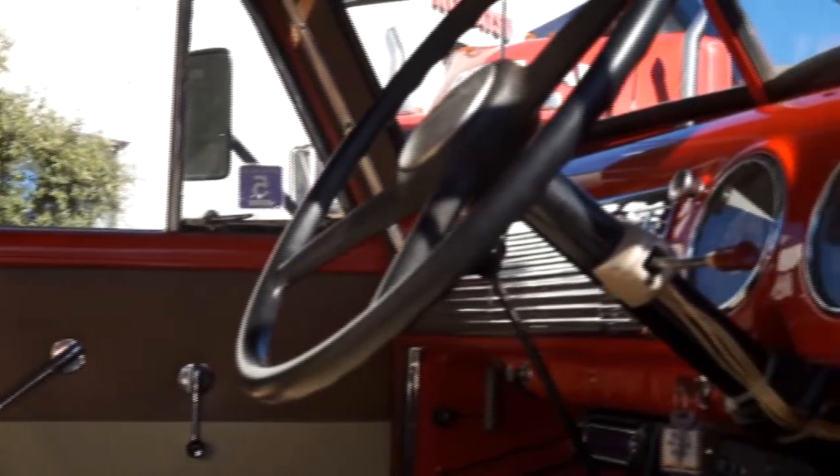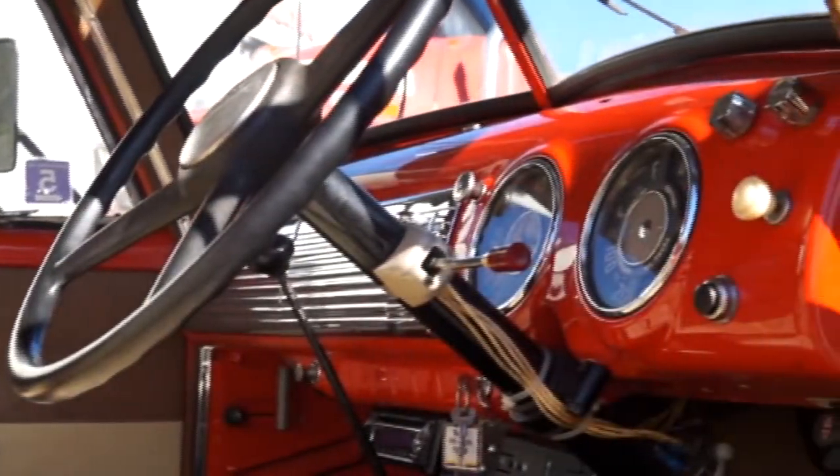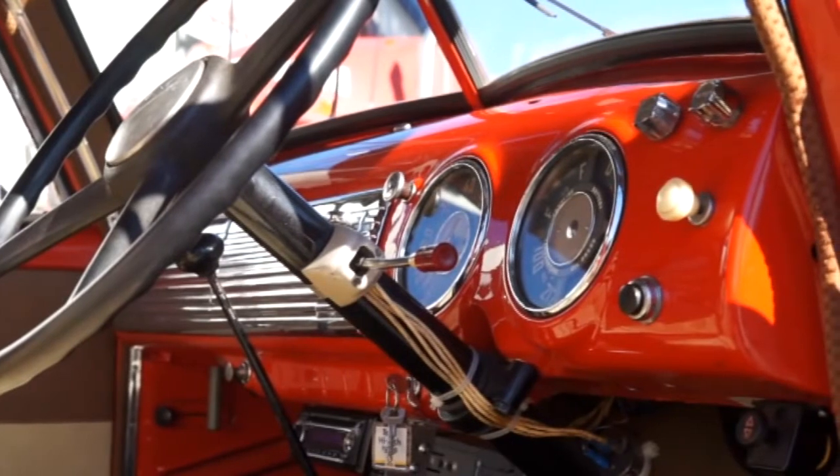Dashboard's gorgeous. I mean, the shiny stuff. We love our shiny stuff, don't we? The upholstery. It's just the sort of thing that you just want to get in and go for a drive.